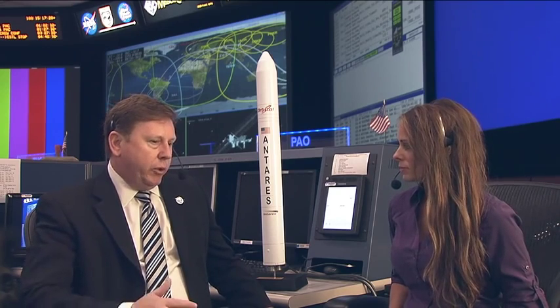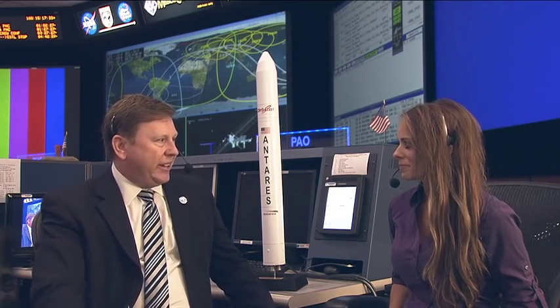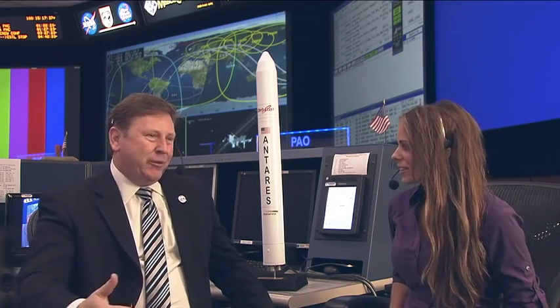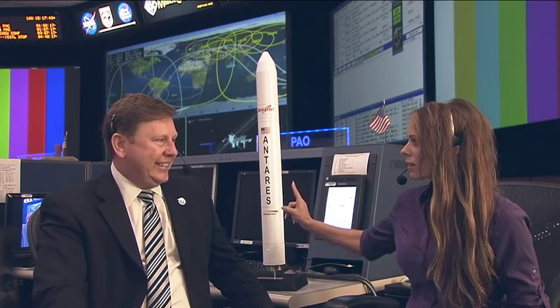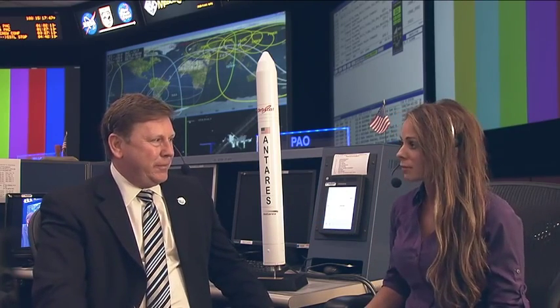I believe the window of opportunity at the space station, as you're well aware, there's a lot of activity at the space station every day, all day, every day. But I believe our window of opportunity extends through about mid-July. So we're targeting the end of June for this launch. So getting this little bugger up is very, very important. Yes, it is. And so hopefully we'll be successful tomorrow.